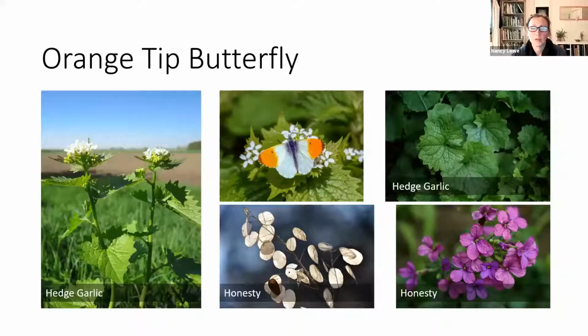So one of my favourite butterflies is the orange-tip butterfly, one of the early butterflies to come out. And the caterpillars of the orange-tip butterfly are very particular in the way that they feed. They have to have plants that are in the mustard family.